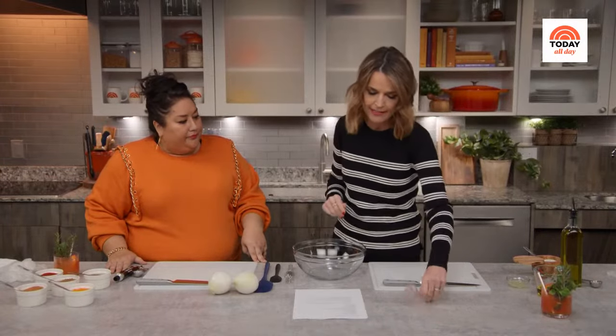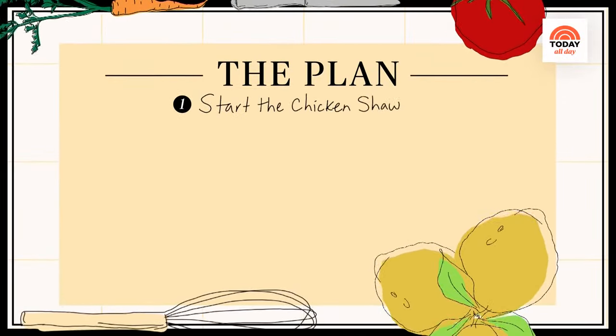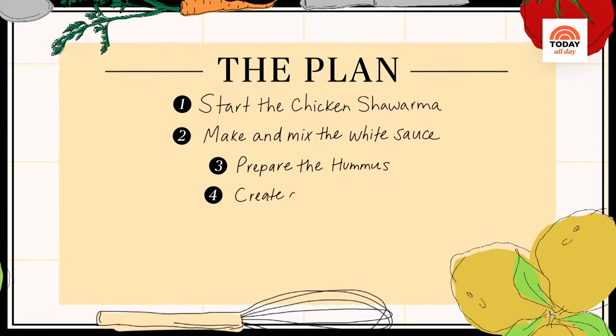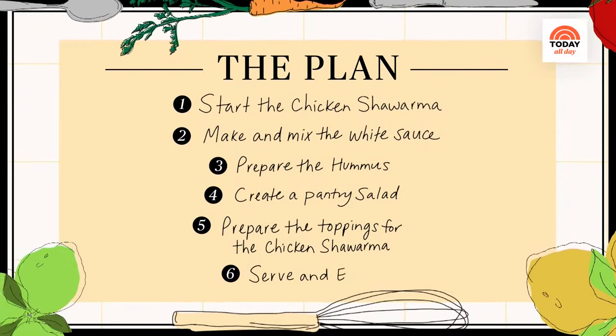Okay. So let me look at the recipe. Because I'm a new cook, I get obsessed about the recipe. But I have a plan. Our plan for today is start the chicken shawarma, make and mix the white sauce, prepare the hummus, create a pantry salad, prepare the toppings for the chicken shawarma, and serve and eat.